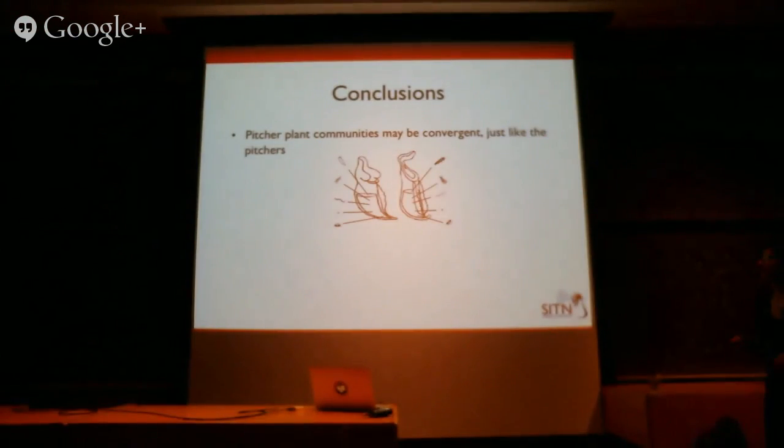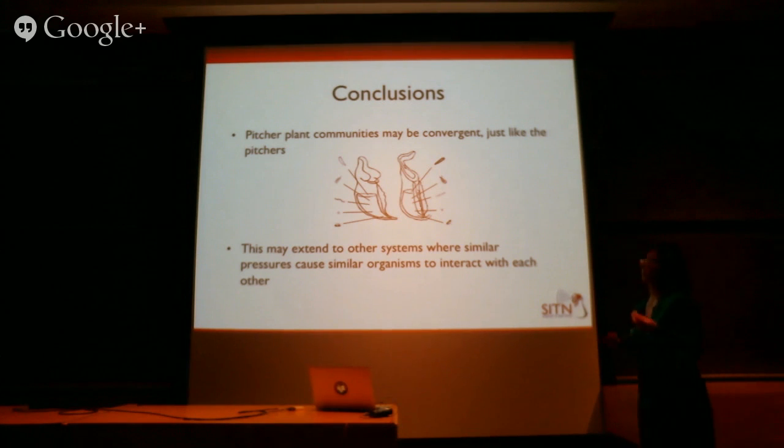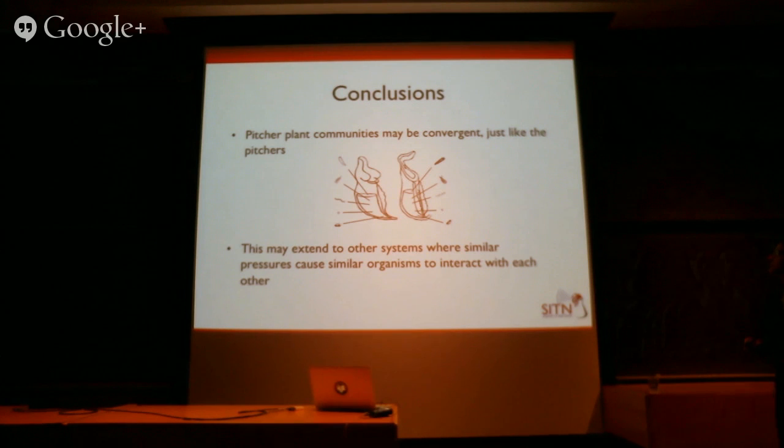Conclusions from this experiment are that pitcher plant communities may be convergent just like the pitchers, and this may extend to other systems where similar pressures cause similar organisms to interact with each other in similar ways. So I think that this research looking at pitcher plants and the communities that associate with them, some of those factors about who associates with what and how they establish these associations, could also apply perhaps to human guts or to lakes or to other types of ecosystems where we see whole communities and networks of organisms interacting.